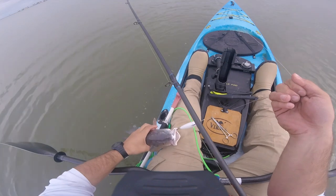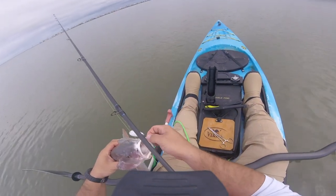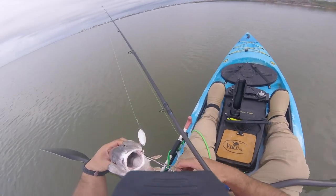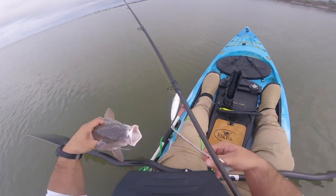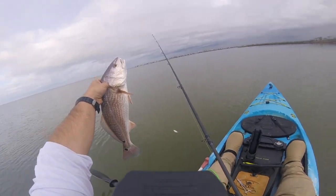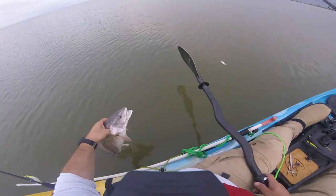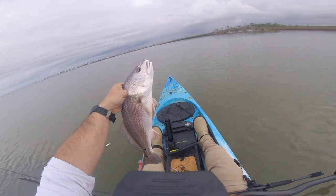Got him. Nice. Got him, got him, got him. Yeah, buddy. Said I was going to come up here. All I got to do is catch a flounder. That's it, gentlemen. About 21 inches or so. I'm not gonna measure them, but that's what it's all about, guys, right there. That is what it's all about.